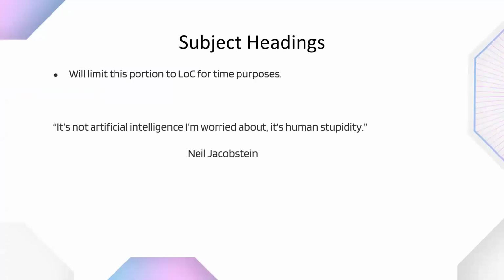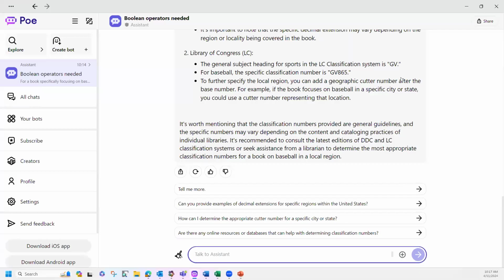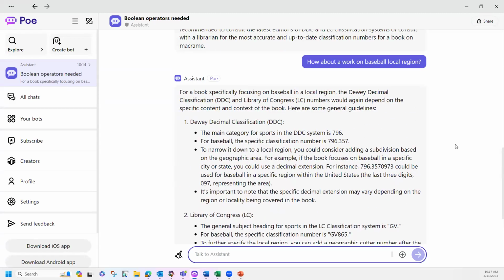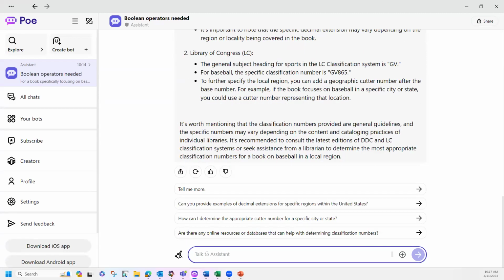Well, somebody had posted, if you had said St. Louis baseball, would it have given you the geographic Dewey to add to the number? Because I know it was giving you that 0973. Yeah, okay. Well, let's put in, what was our original baseball local region?